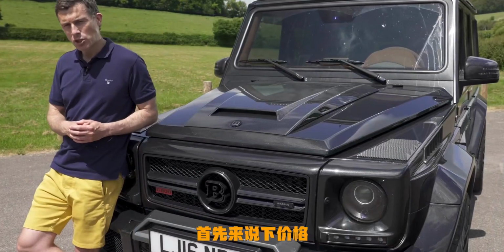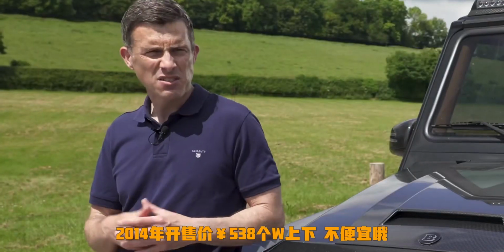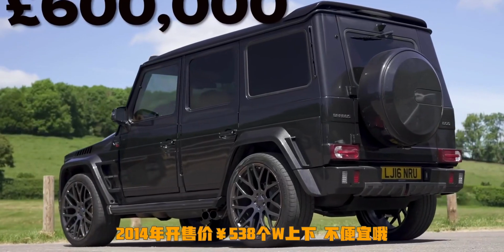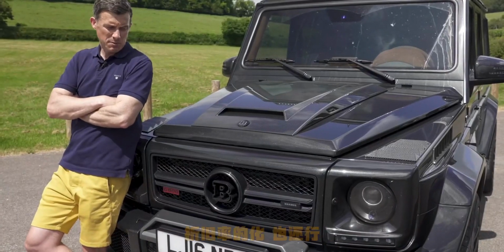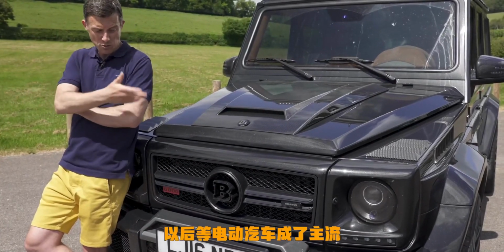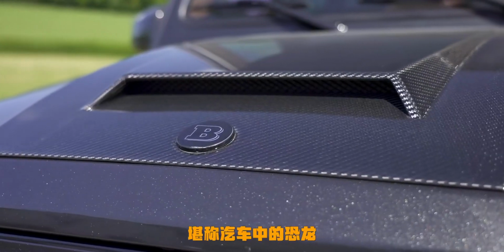Let's start this video by talking about the price. So when this car was on sale in 2014, it cost around £600,000, give or take a few thousand here or there. Pretty expensive. In terms of depreciation, well, it suffered some. It's probably worth around £350,000 now, but it might go up again in future as we all switch to electric cars and these kind of beasts become dinosaurs, super rare, even more rare than it is already.